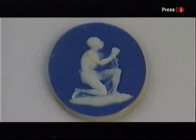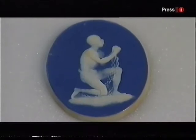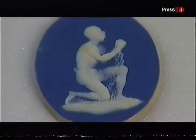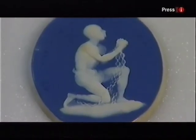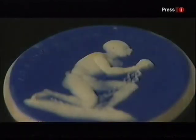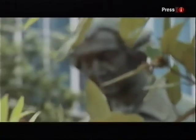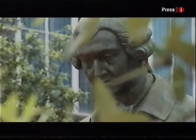It all began with this, the smallest item in the Castle Museum's famous Wedgwood collection, little bigger than a 50p piece. These tiny cameos were produced in 1790 and they were produced in support of the abolition of the slave trade. They are part of history. Josiah Wedgwood was a leading campaigner against slavery. What better way to mark its abolition 200 years ago than with a new piece for the collection?